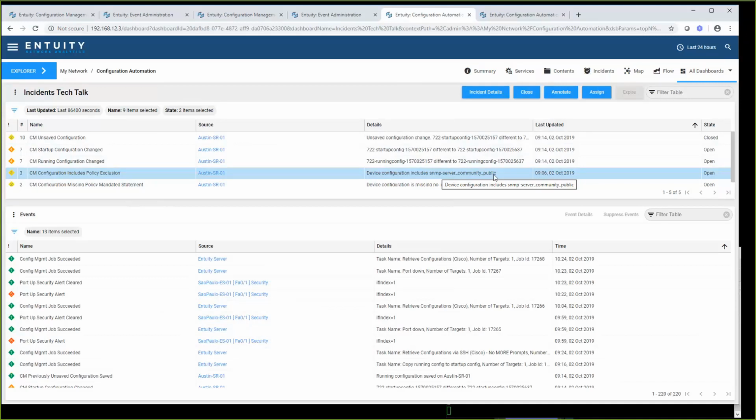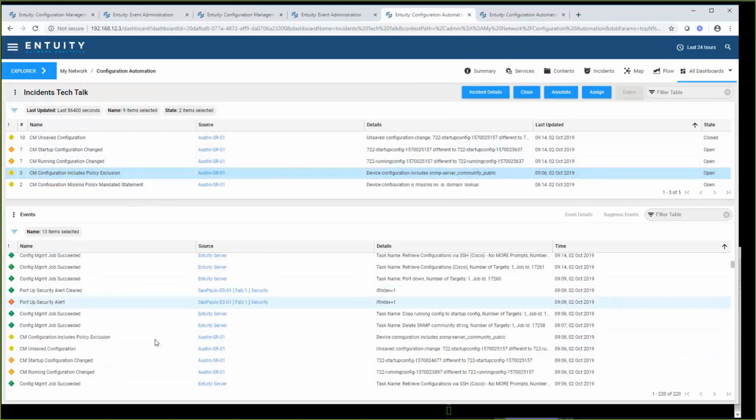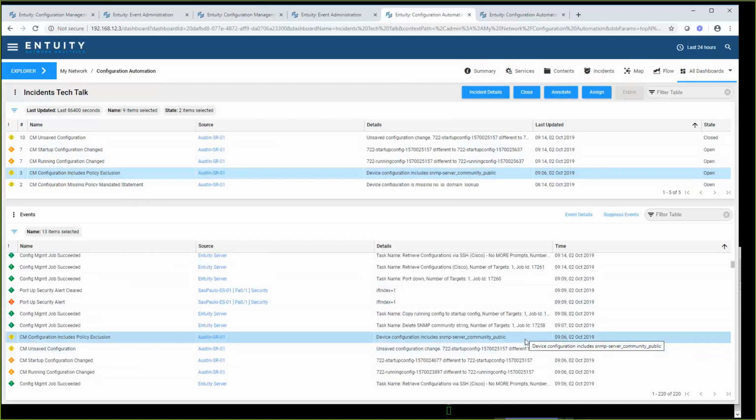So let's take a look at the pattern of events where this actually was set up. I ran this a little bit earlier today. So I've got a policy violation right here. So this happened at 9:06 in the morning. And I think I've got a 30-second delay on a trigger that goes out and deletes the community string. So again, within a minute, and basically about 30 seconds, once I saw this condition, I actually went out and corrected it.